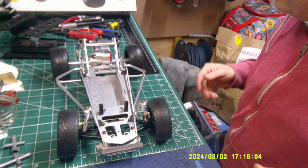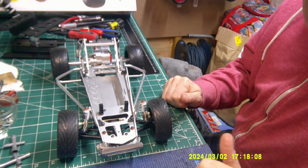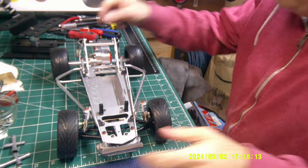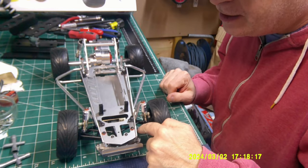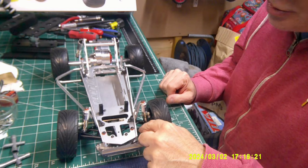Right, I'm going to clear up. Look out for part two when we get this up and running. I quite enjoyed that. It doesn't have to have those aluminium wishbones on the front, but it would be helpful because I want to use these on the other one.